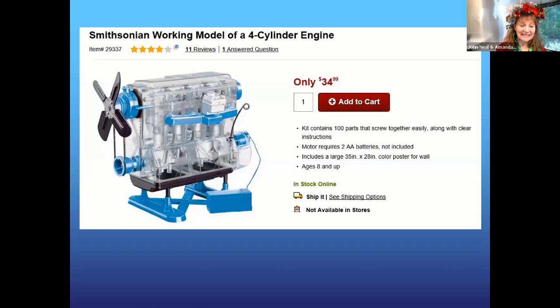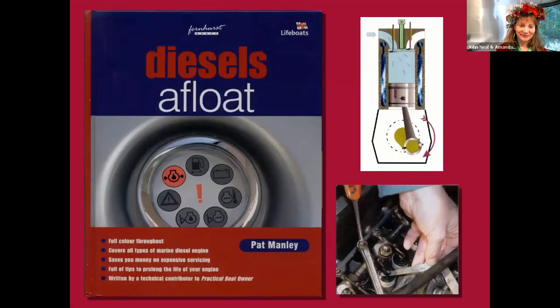Well, if you didn't really understand what I'm talking about on engines, you can buy this little model 4-cylinder engine and put it together. Or if you've got kids and want to work with them on it, it's from Smithsonian and it's about $35 plus shipping. It's way cool. It does run on batteries, but it is fun to put the engine together.